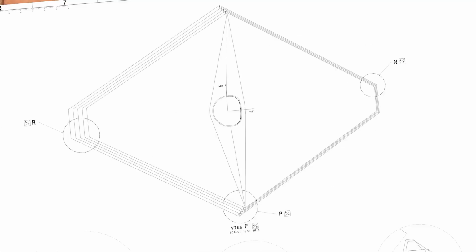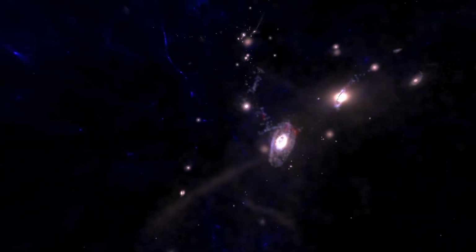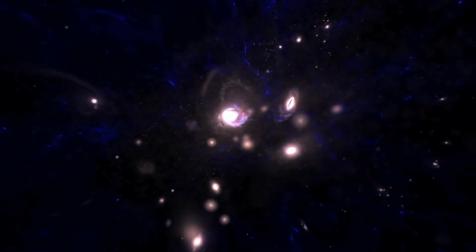It's 100 times more powerful than the Hubble Space Telescope, but at half the weight. It's designed to look back in time, even further than Hubble, to see the very first galaxies to form after the Big Bang. Building Webb is truly a feat of innovative engineering.